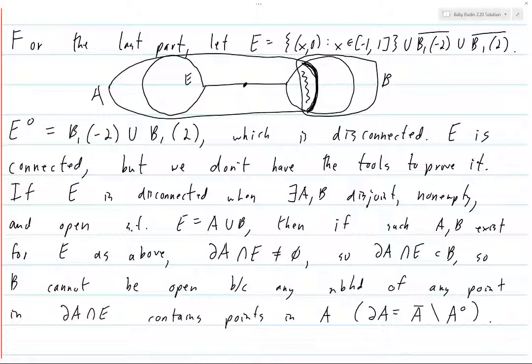And again, I don't know if this is even something we've talked about. But anyways, the point here is that there should be ways to prove that this set E is disconnected, or to prove that this set E is connected, but we don't have those tools. It's much easier to prove that something is disconnected than to prove that it's connected. And so for this exercise, because we have nowhere near the tools necessary to prove that the set E is connected, I don't think they are looking for a proof. I think they're just looking for an example that you can point to and say, intuitively this looks like something which is connected.